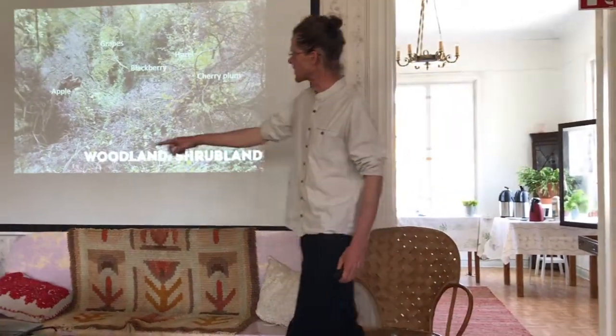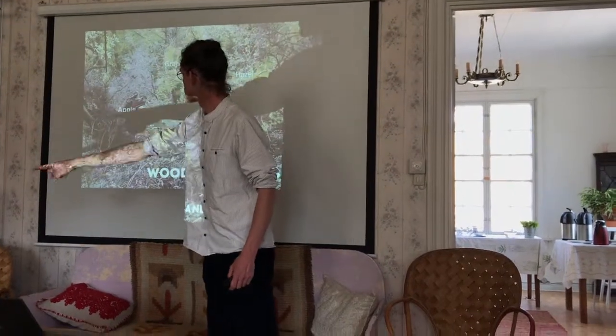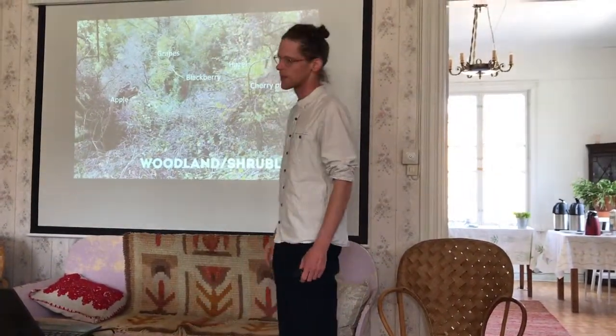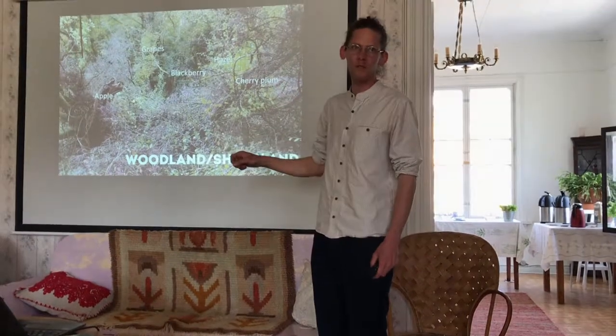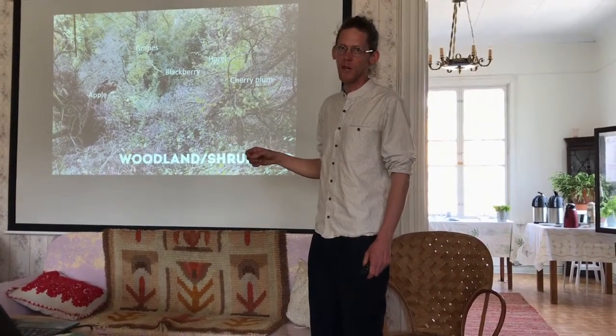There you have this old apple tree, which is mostly dead. There's one stem growing out here, which is still alive. But many apple trees look like this now. They're too old. They're overgrown by these other species. There's lots of cherry plums, and that's the old rootstocks of the plum trees that the priest made the people, or inspired the people to plant.